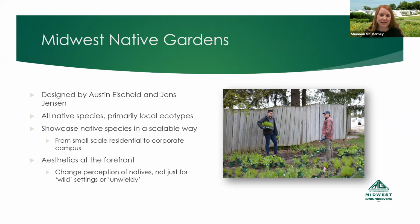It was designed by Austin and Jens. It was installed last spring through summer, and everything used in that design was native species. It was all primarily local ecotype, part of the Natural Garden Natives line. There are a few plants, primarily in the shade garden area, that we just don't have local ecotype source for. So there are a few plants that were what we call a Midwest native or a Midwest ecotype, but almost everything that was installed there is Natural Garden Native.